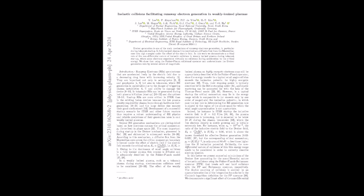Right, ITER, the giant fusion experiment everyone's watching. Runaway electrons are a big challenge for ITER, aren't they? They are. It's one of the major hurdles we need to overcome if we want ITER to succeed and pave the way for fusion power.